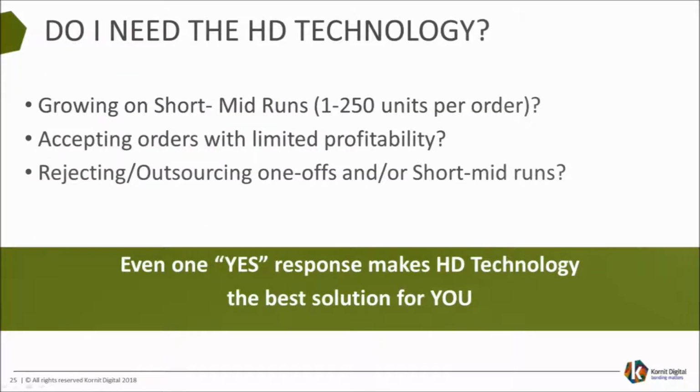So the question is, do I need the HD technology? If your business runs anything from 1 to 250 per order, in a single design or multiple designs, it is cheaper than screen printing. If you need to do more than 250 per order or per design, up to 500 or 600, we even have the Avalanche HD, which is high throughput and comparable to screen printing, giving similar results at a lesser cost.